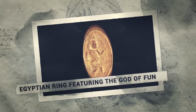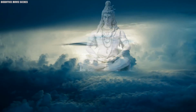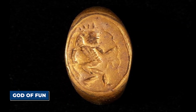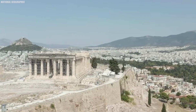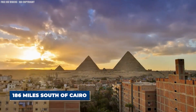Egyptian ring featuring the god of fun. You must have heard about the sun god, water god, and other gods, but what about the god of fun? Archaeologists in Egypt have unearthed stunning gold jewelry, including a ring depicting the god of fun, in a burial that's more than 3,300 years old. The burial is located in the northern part of the ancient city of Akhetaten, about 186 miles south of Cairo.